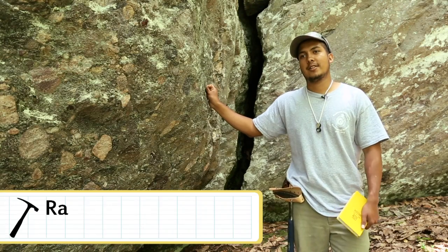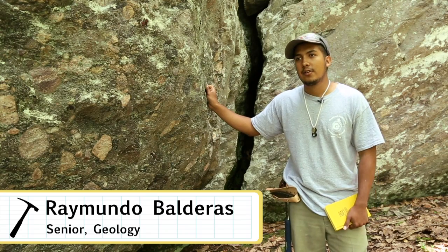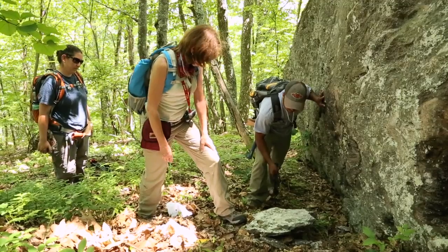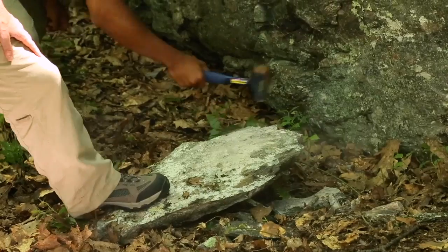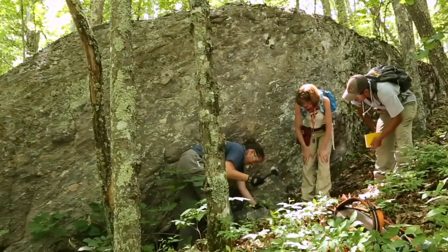It's a cool experience because a lot of people might think, oh, they're just rocks, but to us, it's more like a sample that can tell us the history of what's happening here, and we just take these little pieces of rocks and we get so much information out of them that to us they're really important.